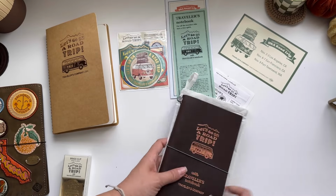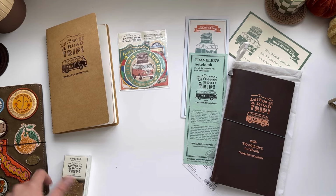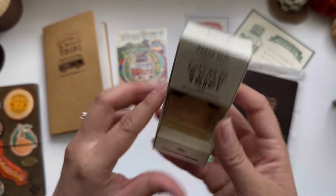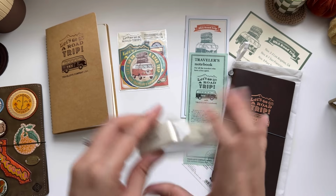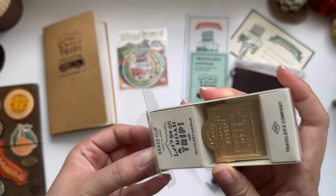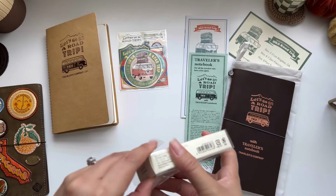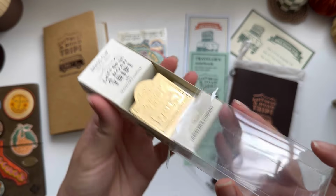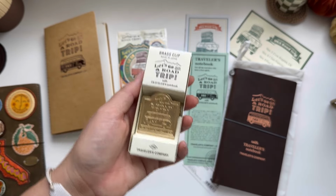Going on to the other items here, we had the TN, the tote bag. Here is the brass clip. I'll go ahead and open it now. I am so surprised and happy with this item. This honestly has to be my favorite thing of everything. While I do love the TN, it is just so rare that they make more brass clip designs.